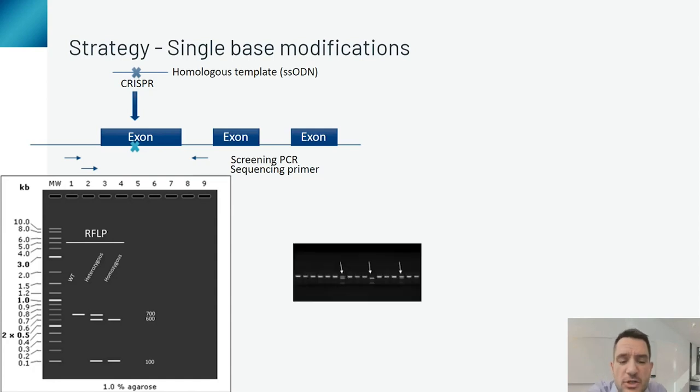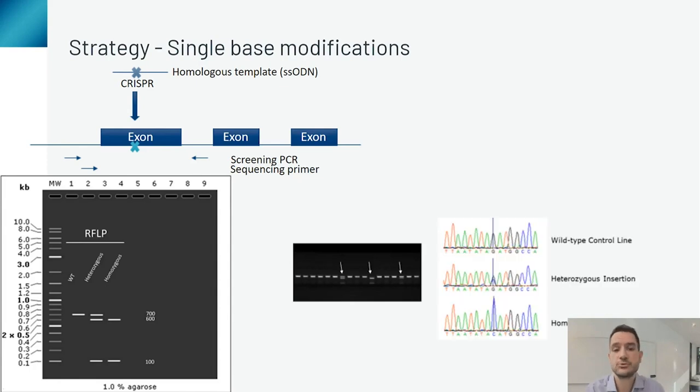So normally the efficiency of these single base modifications is much lower, so we have to screen many more clones for such an approach. But here you can see, marked by the arrows, we have heterozygous clones and homozygous clones. So we have candidate clones, and those clones have then to be confirmed by sequencing. And that's what we are using in-house, Sanger sequencing. And you can see here a sequence for the wild-type gene, for a heterozygous gene, and for a homozygous gene.